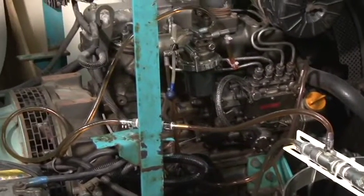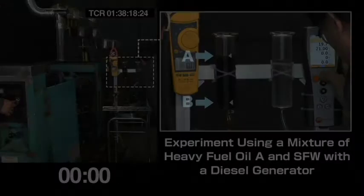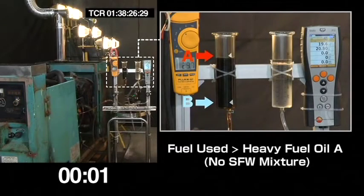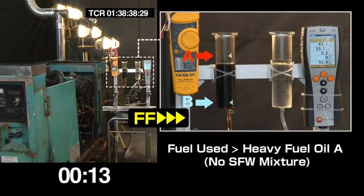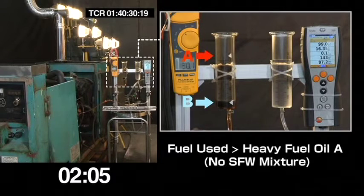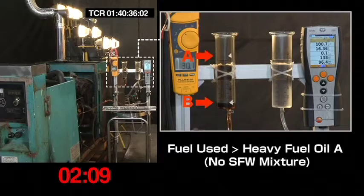First, we will measure the amount of time it takes a generator connected to 7 floodlights to consume 100 cc of fuel oil. We will measure the time elapsed to use 100 cc, that is, from when the fuel oil level goes from A until reaching B. It took 129 seconds to use all of the 100 cc of heavy fuel oil A when outputting 30 amperes to light up 7 floodlights.